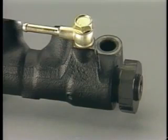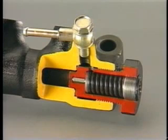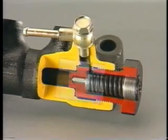A pressure limiter is provided at the other end, so that in the event of a system malfunction, if the fuel pressure rises abnormally, the pressure is relieved mechanically.